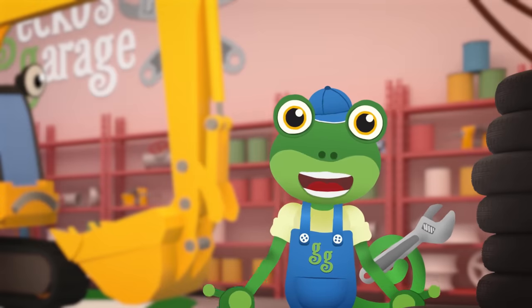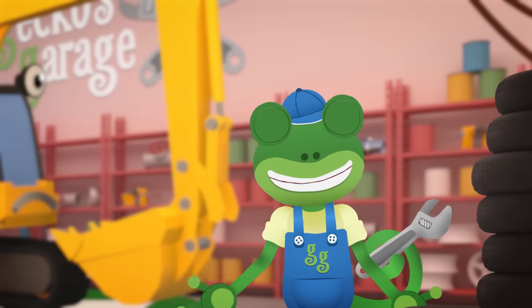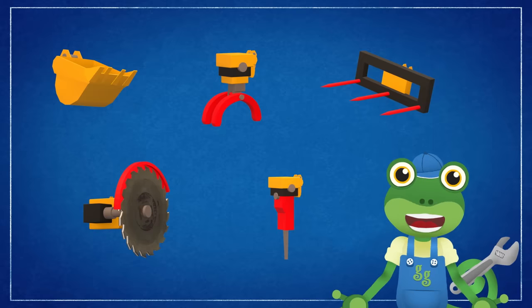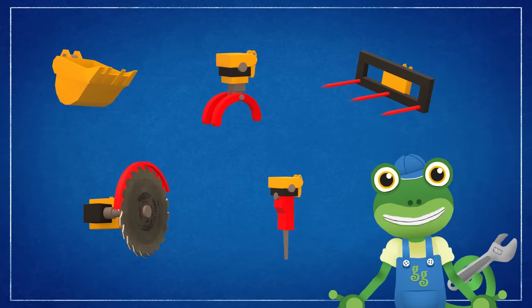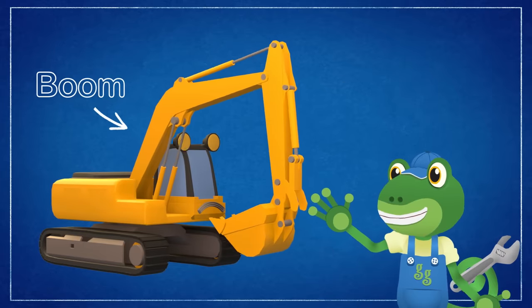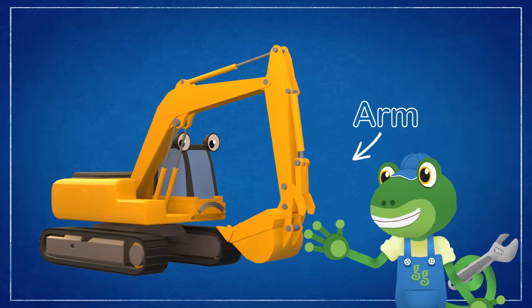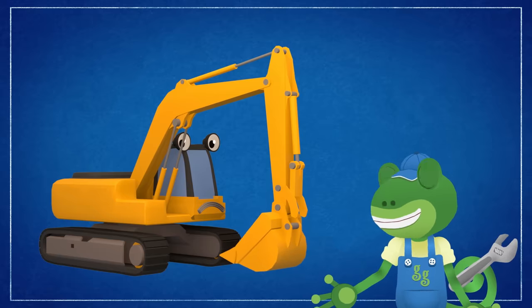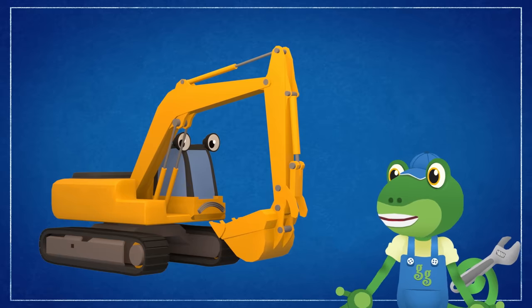There doesn't seem to be anything wrong with Eric's parts. He just wants to try something different. Luckily, excavators are designed to change the tool on the end of their arm. This is the boom, and this is the arm. At the moment, Eric's got a bucket attached. This is perfect for digging.